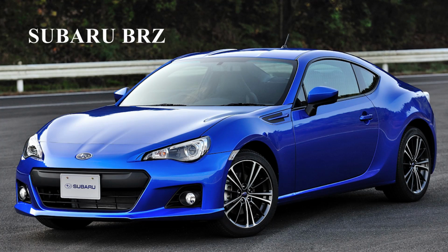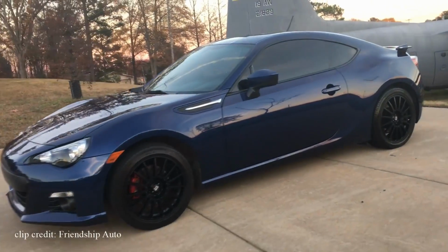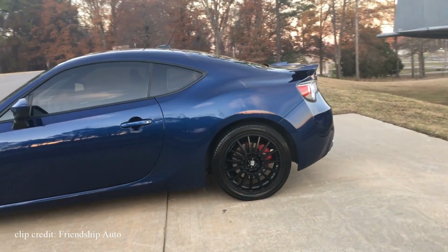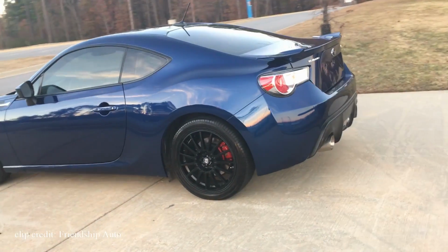The first car is a Subaru BRZ. This is probably the car I'm going to get the most hate for including, so I decided to put it first on the list and get it over with. If you look up this car on online forums, there are endless debates and discussions about the amount of power the BRZ outputs. Some people saying it's slow, others saying it's fine, some saying it shouldn't be about the power but more about how much fun you have while driving it. Here's my take on it.